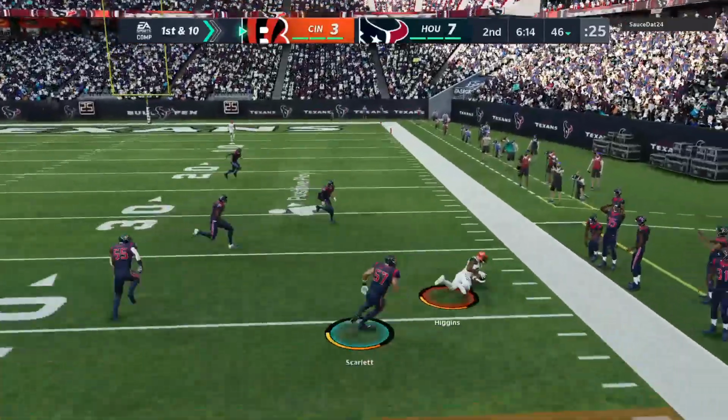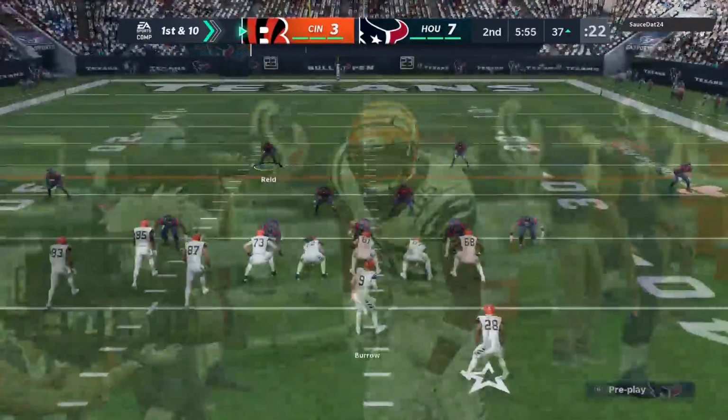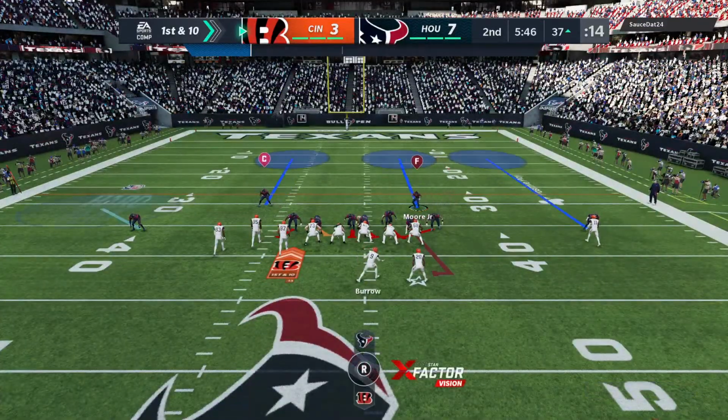He goes full extension, and he's got it. Successful start to the drive, 17 yards, and moves the sticks. It's a gain of 17 yards. And a Bengal first down.